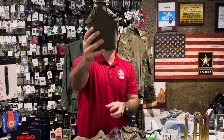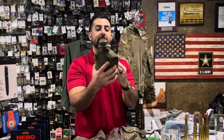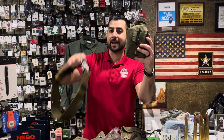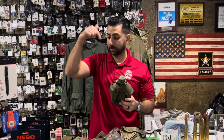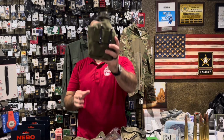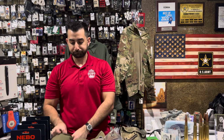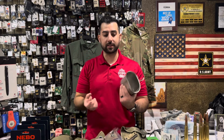So, a genuine issue canteen. This is in a US issued pouch. This one's probably from the 70s. You've got the Alice clips on the back, so anything that takes these Alice clips can attach to the pistol belt. They've switched to the MOLLE, the modular webbing with the MOLLE straps. But this is all vintage, great stuff to have. We have a canteen cup, canteen and canteen pouch.